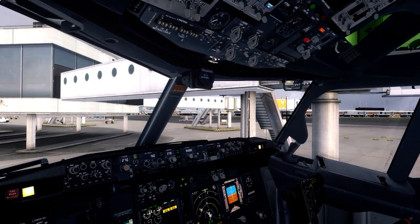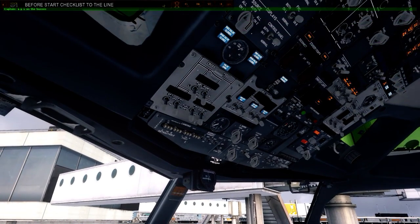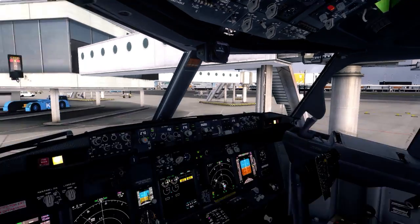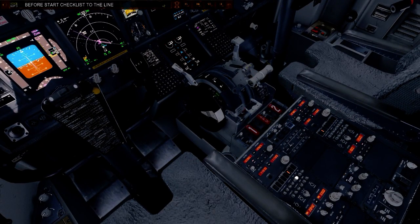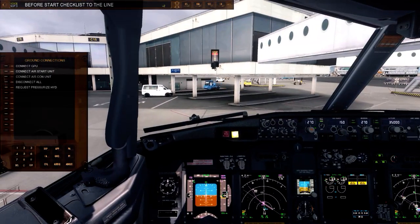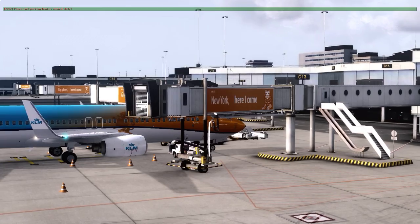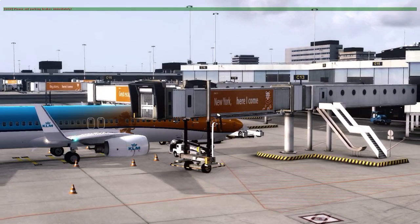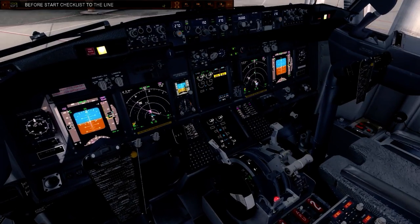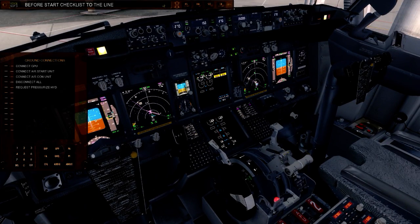APU on buses. Roger. APU on the bus. Thank you. Cockpit to ground. Go ahead. Please disconnect the GPU and air. Roger. Disconnected the GPU and air. Cockpit to ground. Go ahead. Are we clear to pressurize the hydraulics? Roger. You're clear to pressurize the hydraulics. Thanks. Captain, the GPU and air are disconnected.